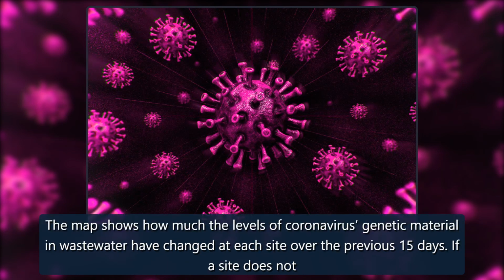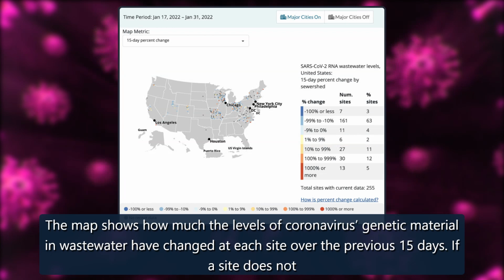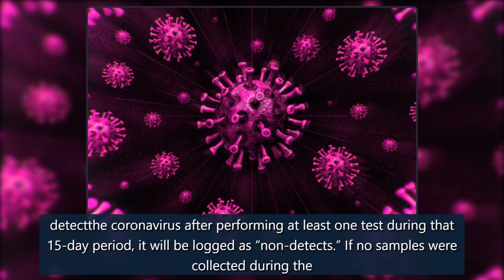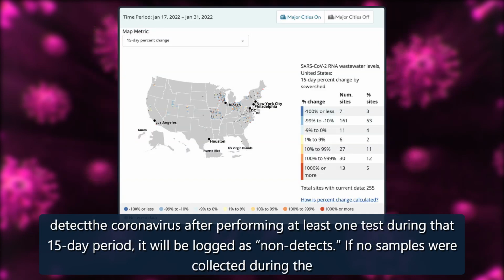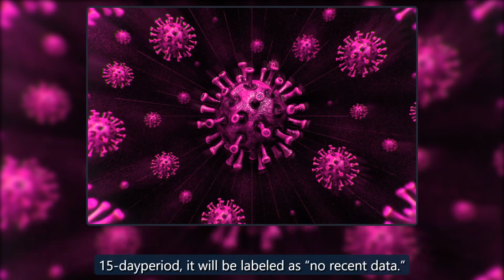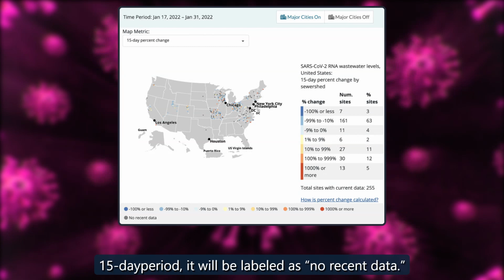The map shows how much the levels of coronavirus genetic material in wastewater have changed at each site over the previous 15 days. If a site does not detect the coronavirus after performing at least one test during that 15-day period, it will be logged as non-detects. If no samples were collected during the 15-day period, it will be labeled as no recent data.